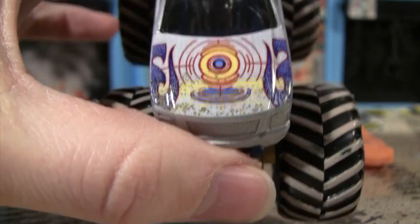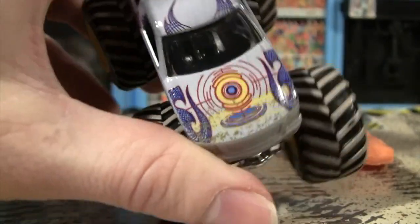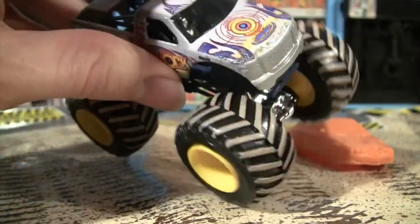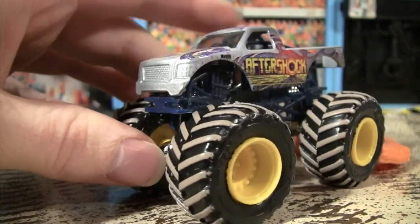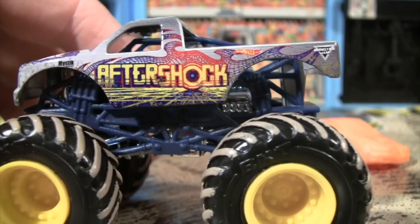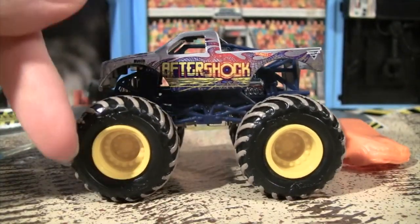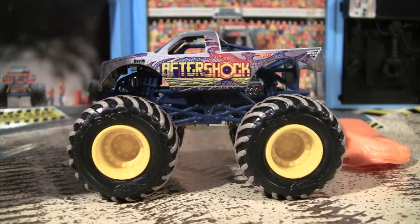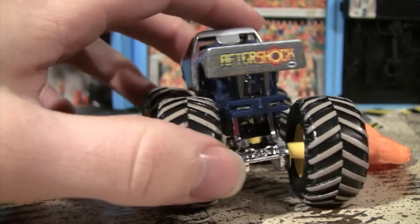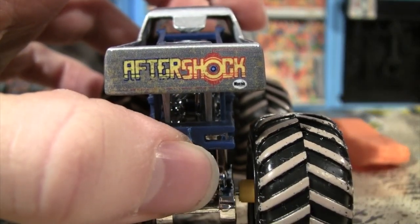Flip it around here. On the hood, you see some mud. Also, on the roof, there's some graphics as well. There's the other side of Aftershock. I think the yellow wheels go very well with Aftershock. On the back, there's some mud also.